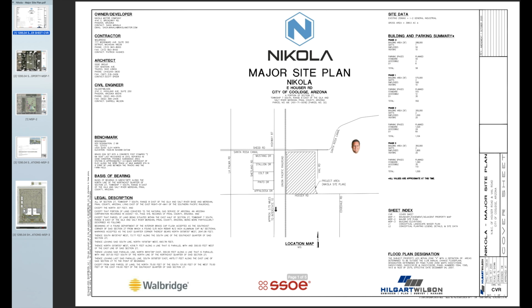The first page in the site plans, this is the official site plans. This was acquired from the city of Coolidge by just requesting them. There's some interesting stuff in here. There's also other not so interesting stuff. We'll skip most of it. But the most notable thing that I saw was the building and parking summary. It's got the different phases on it.